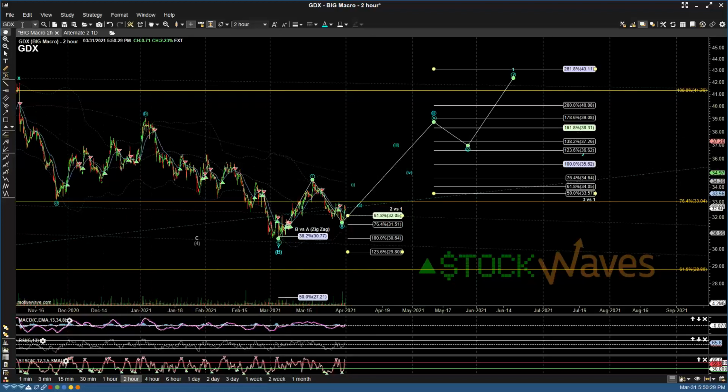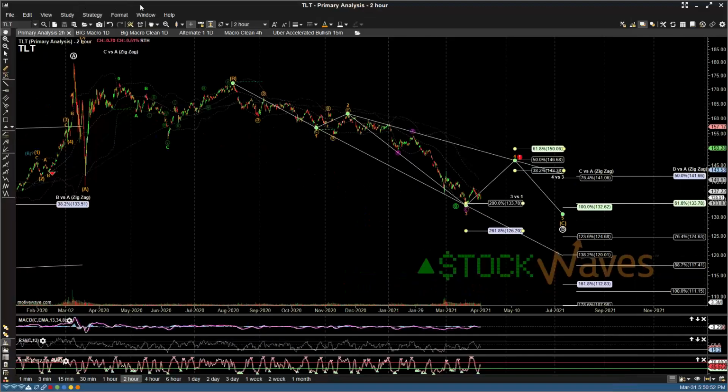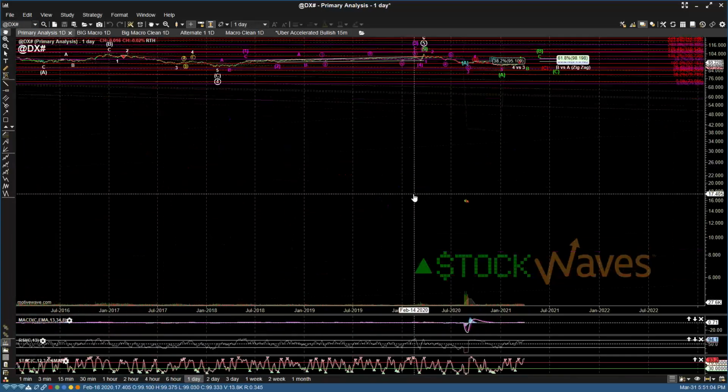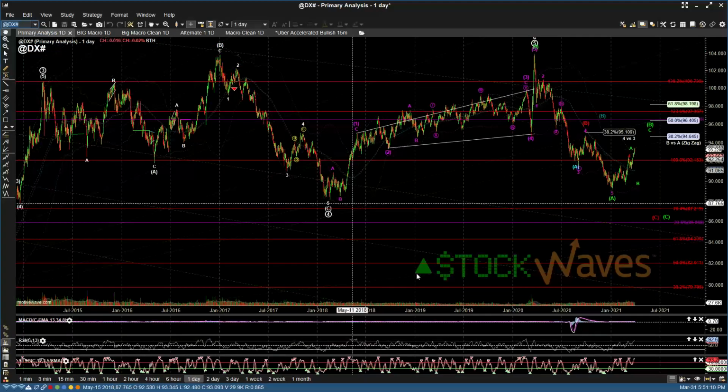We can look at the dollar. Hang on one second. Any questions on GDX before we switch over to the dollar? All right, speak now or forever hold your peace. Let's go back to the TLT chart and we'll switch that to look at the dollar. Oops. There we go. That looks much better.